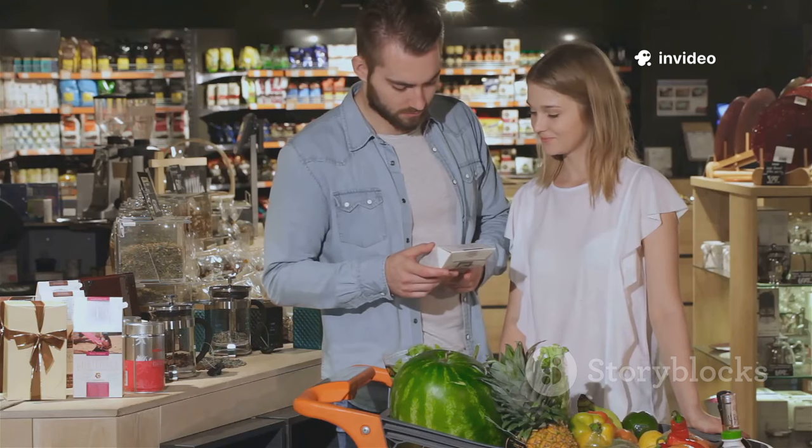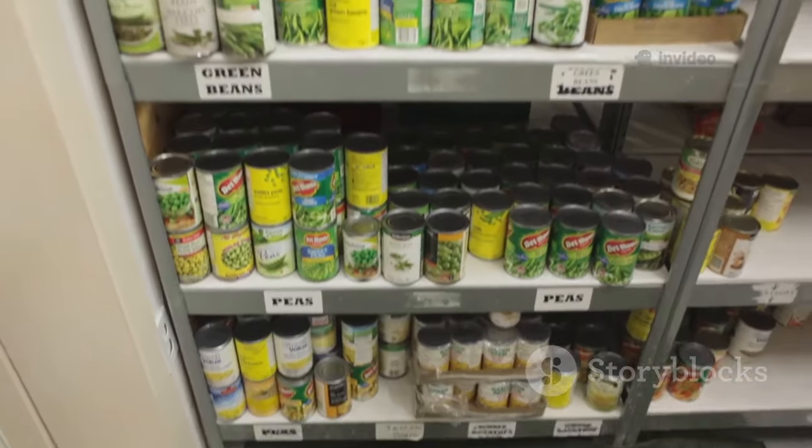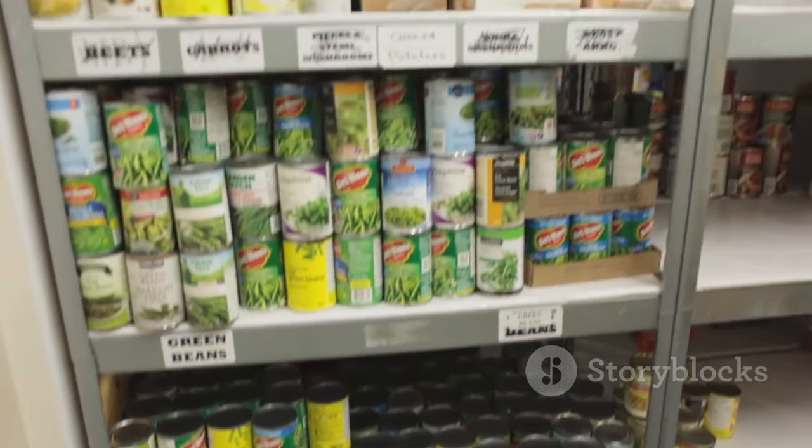Don't wait for disaster. Start building your supply now. Add a few items each week and rotate your stock. When shelves go bare, you'll be ready. Secure your food security. Stay prepared, stay safe.